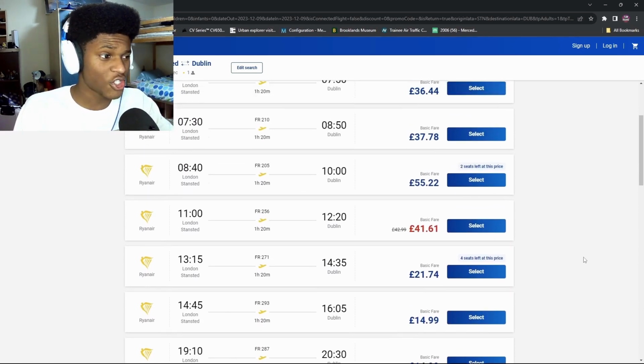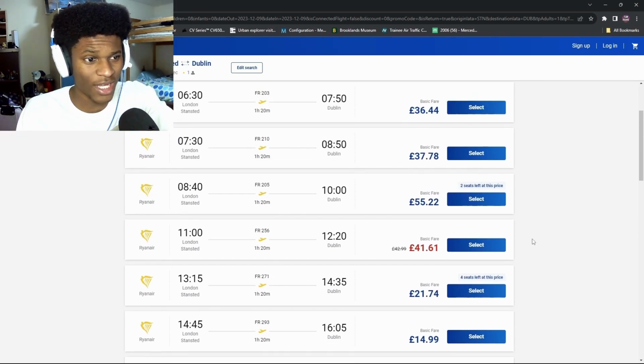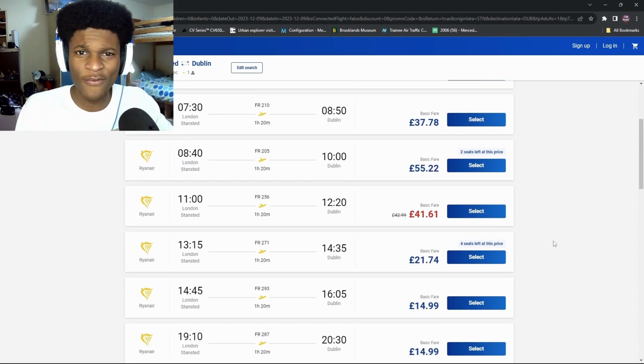However, it comes with the issue of other flights being at a higher cost. And you'll oftentimes find that they're very, very near to being sold out. Like this one here. 2 seats left at this price, but £55.22. That's expensive. Who's going to Ireland at 8:40 in the morning?